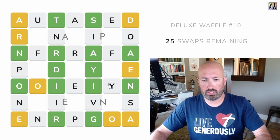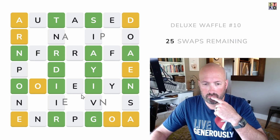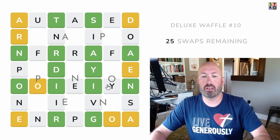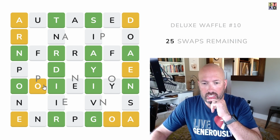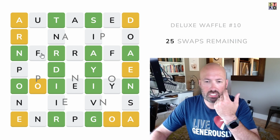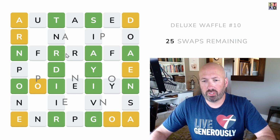Now these two across the middle here. Now this one's interesting. It has a yellow O. It could be probably ION. Opinion. We've got a couple P's. Opinion. Yep, that's what I'm thinking. Couple N's. And then this one here is, ooh, so between the A's, you're gonna have to have a consonant. And between the N and the R, you gotta have a vowel. But yeah, I'm not sure what that one's gonna be yet.